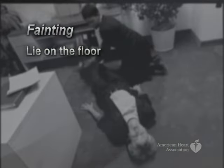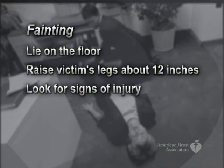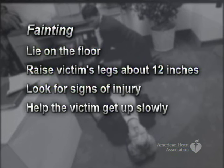If you're asked to give first aid when the victim is dizzy but still can respond, make sure the scene is safe and help the victim lie flat on the floor. After a victim faints and then starts to respond, you should do the following. Ask the victim to lie on the floor until the dizziness goes away. If the victim remains dizzy, raise the victim's legs about 12 inches and keep them raised until the victim is no longer dizzy. Look for injuries from the victim's fall. Once the victim is no longer dizzy, help the victim sit up very slowly. The victim should sit briefly before slowly getting up.